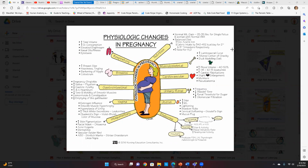So we also know that lightning can occur and the fetus will begin to descend into the pelvis. And at that point, the patient can breathe easier. Now, unfortunately, that doesn't take place until week 38 to 40. So the second and third trimester is really going to be very challenging for this patient.